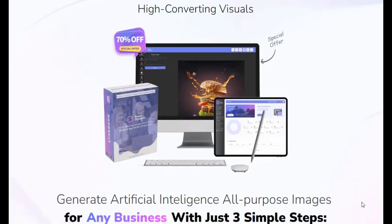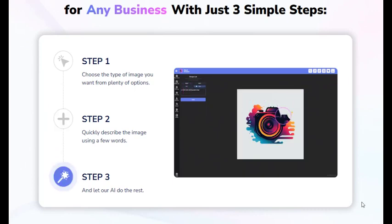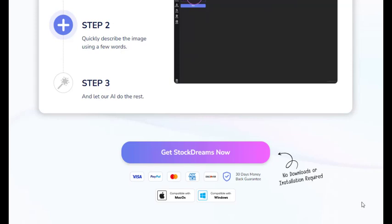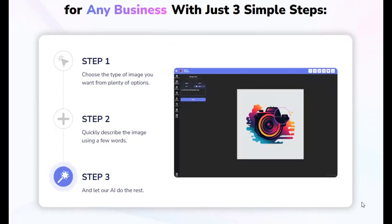The intuitive UI and user-friendly software make it easy for anyone to use, whether they're just starting out or a seasoned professional. One of the standout features of StockDreams AI is its AI-driven online image generator. This powerful tool allows you to generate AI images for any niche, any business, or any client. Say goodbye to expensive stock photo subscriptions and hello to high-quality, AI-generated images.